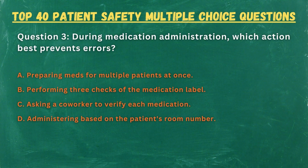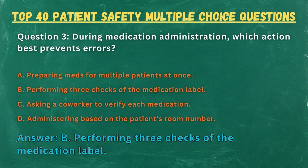B. Performing 3 checks of the medication label. C. Asking a coworker to verify each medication. D. Administering based on the patient's room number. Answer. B. Performing 3 checks of the medication label.